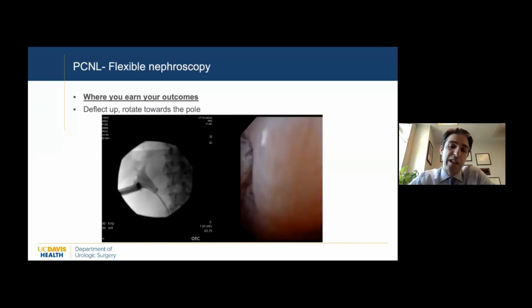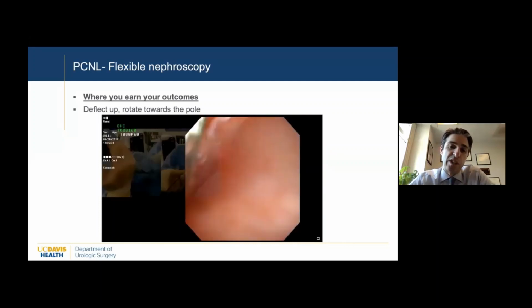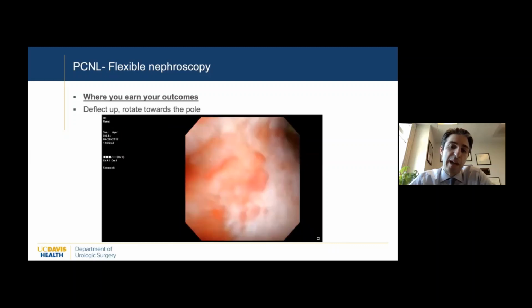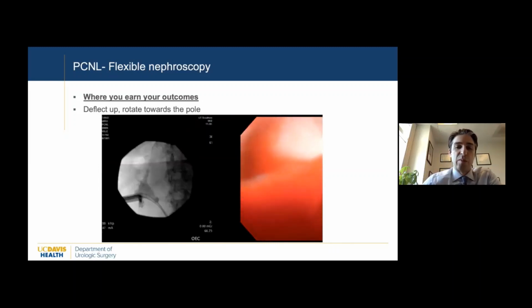And then finally for that lower pole, we're going to rotate our hand all the way around to keep that orientation. I find that going upside down or backwards is a bit tricky. So I tend to, again, deflect up. And the spot there shows us the lower pole. So if you look around, take a very detailed look, do it multiple times, you'll find all those little stone fragments that are floating around, get those out and improve your stone free rates.